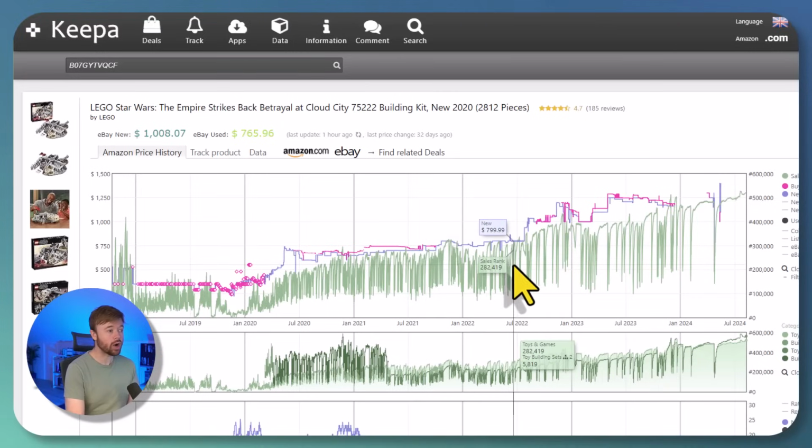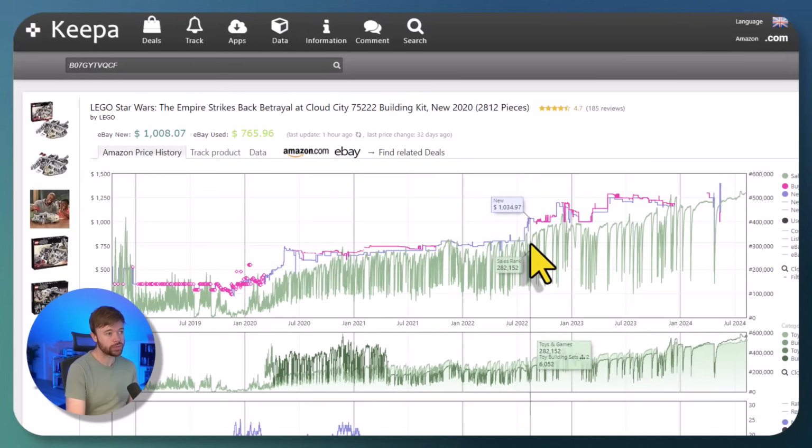It really skyrocketed in the third year of retirement. We can see that the supply really started to dwindle and the set hit $1,000 for the first time here in year 3 of retirement. So sometimes these larger sets can do quite well in the first year, and then have a lull for a couple of years, and then finally we can see another little bit of pop, another bit of stretching their legs. And that's what we're seeing here with Cloud City. But again, it took multiple years to really hit that $1,000 mark. And if you were patient, this would have been a phenomenal investment at that point.